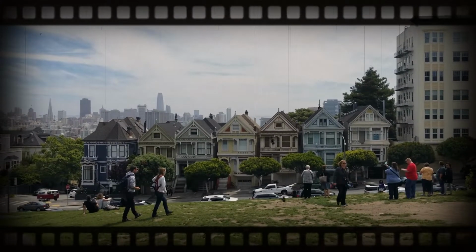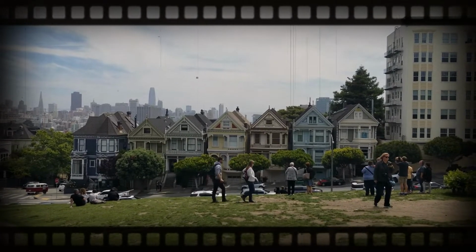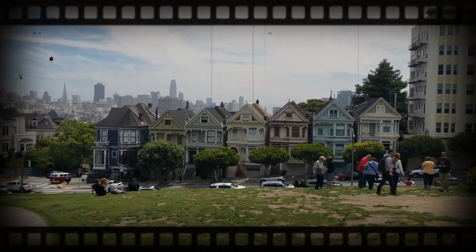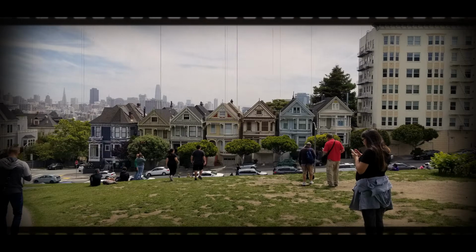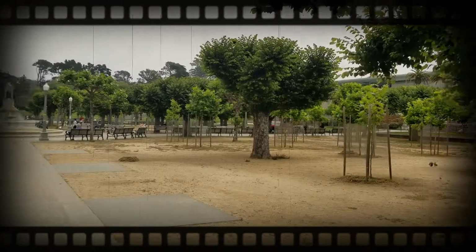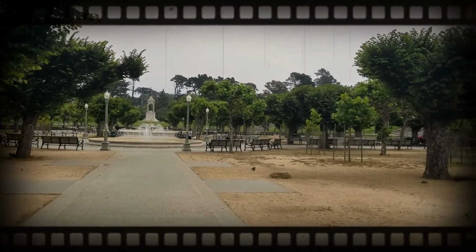So guys, that is known as the Painted Ladies, or you can find that in the Fuller House movie. Look at how nice it is. So guys, I'm in the Golden Gate Park.